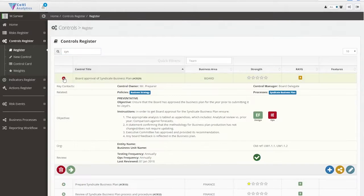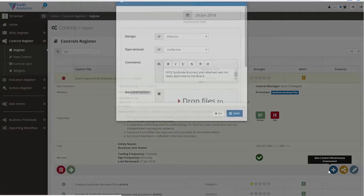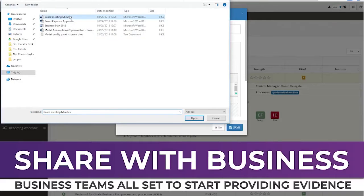To get started, the compliance team simply update the existing controls library, tailoring the suggested controls to the business needs. Once updated, these controls are ready to be shared with the business, who can provide updates to the controls in just a few clicks, attaching the necessary evidence supporting their assessment.